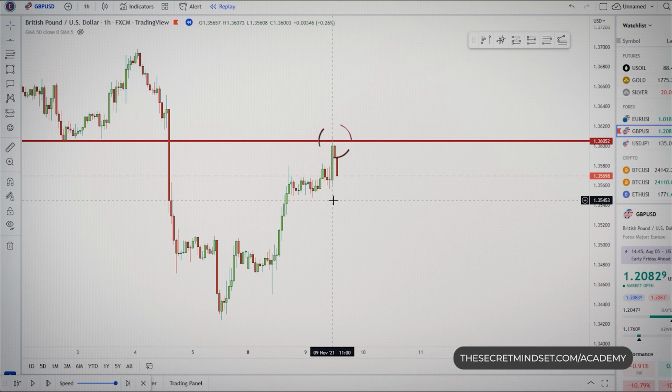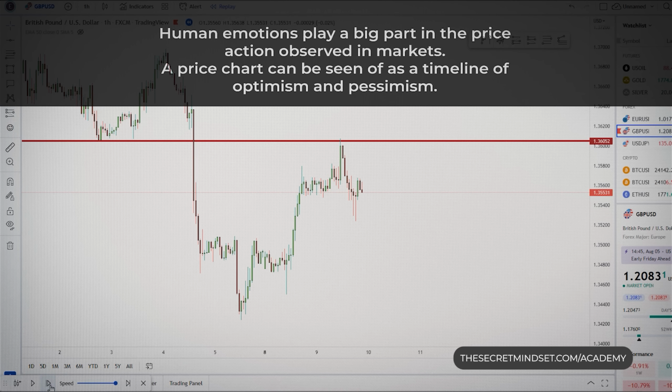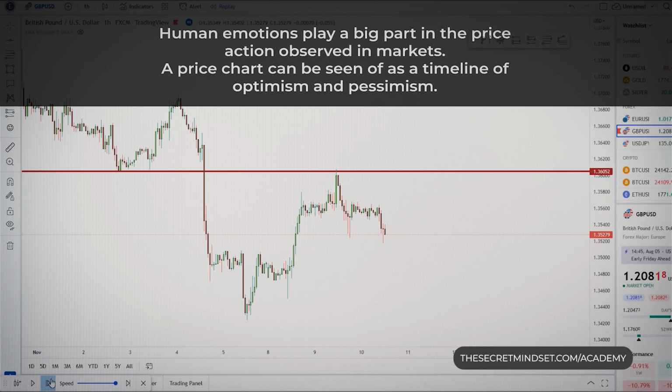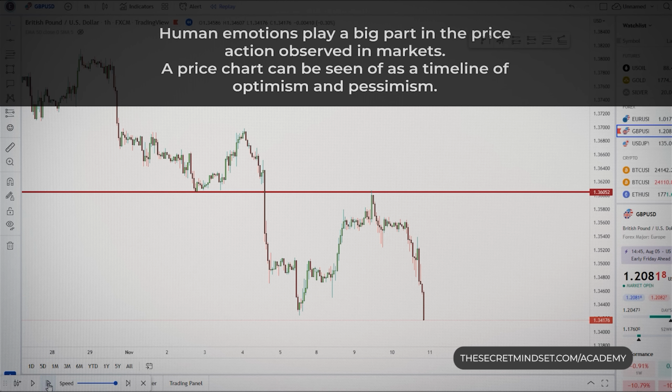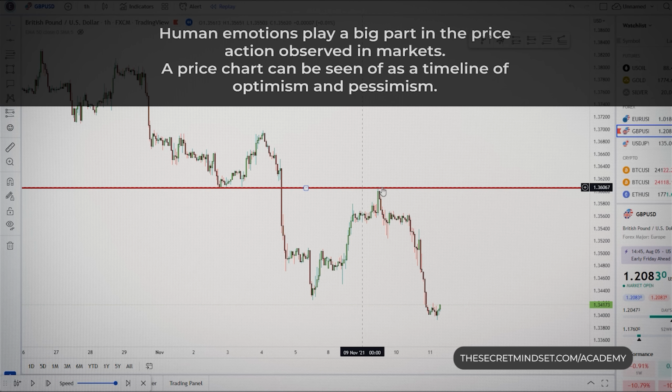And of course, look at the reaction at the level. Human emotions play a big part in the price action observed in markets. A price chart can be seen as a timeline of optimism and pessimism. It illustrates how market participants react to changing future expectations.